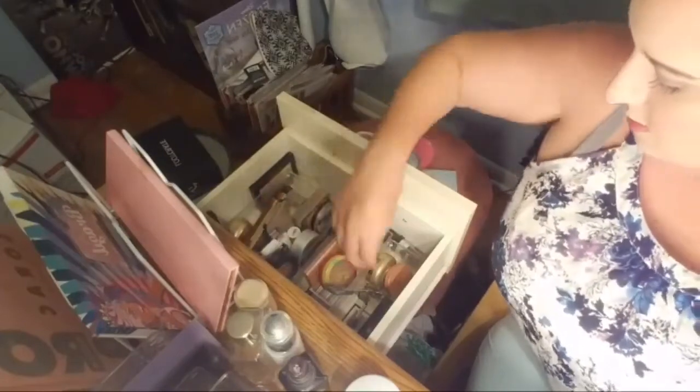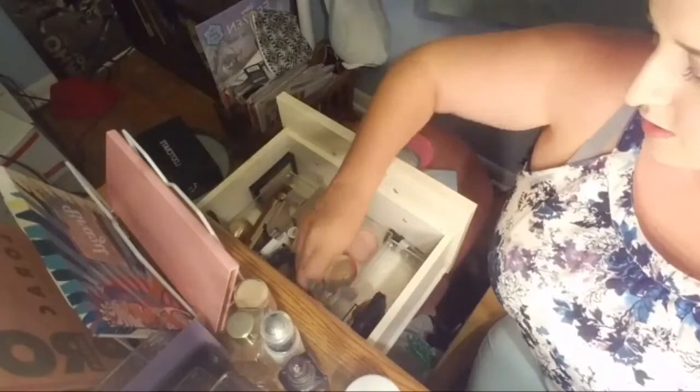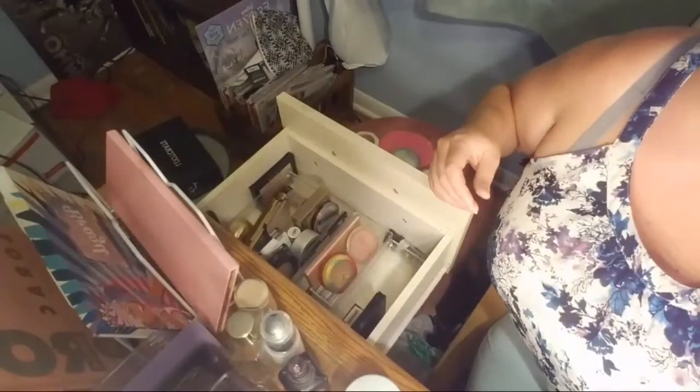So yeah, let's start organizing this stuff back. These are my blushes. Is this my good one or my bad? This is my good eyelash color. So it needs to go under my light. Show you what I do here. I keep my eyelash. Oh my god.